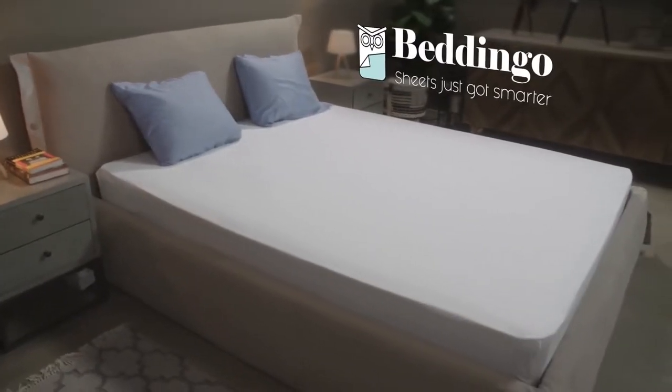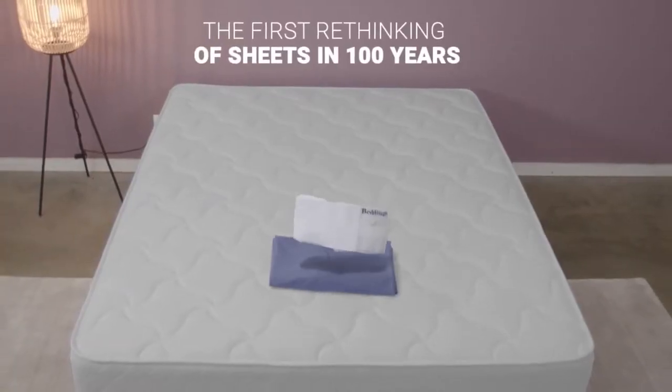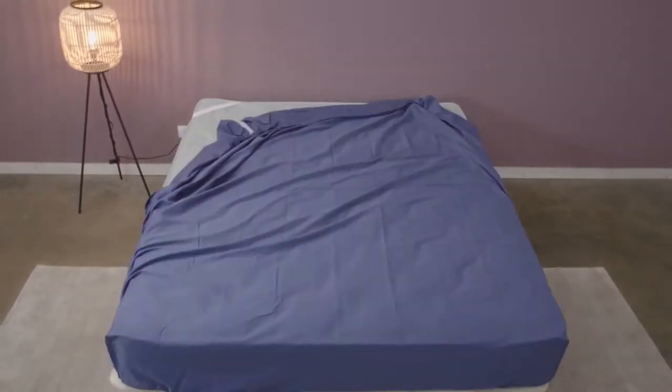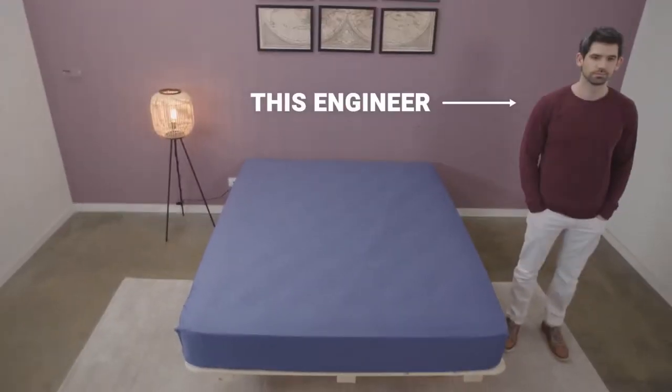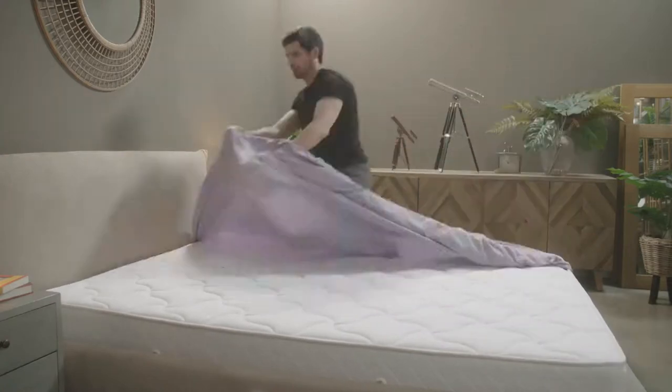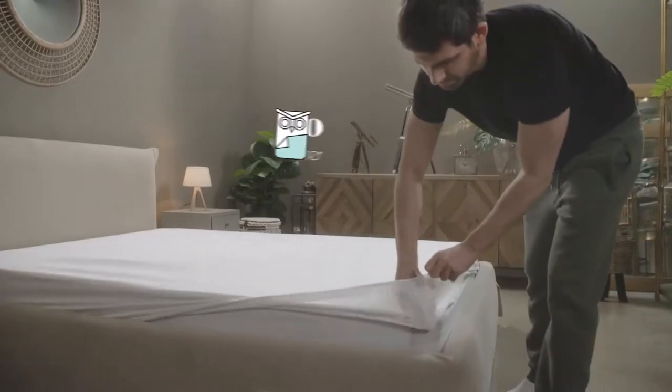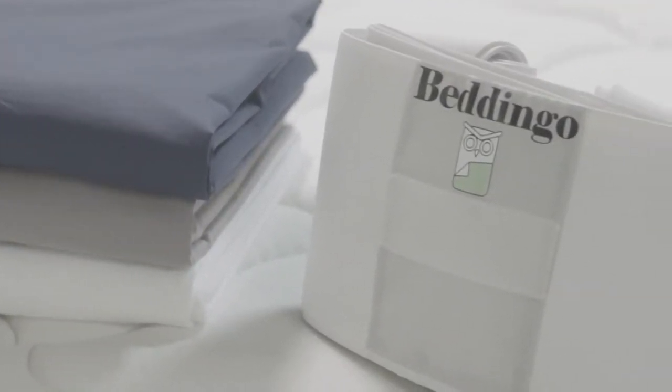These are Beddingo sheets. They are the first rethinking of sheets in 100 years. They were designed from the ground up to solve many problems by an engineer. This engineer, Jonathan. One day, Jonathan was trying to put sheets on his bed. He was frustrated. So Jonathan created Beddingo, quality sheets made of 100% Egyptian cotton.